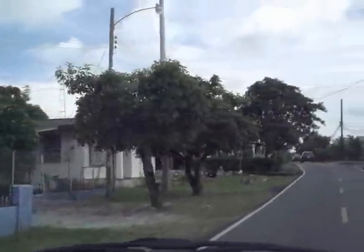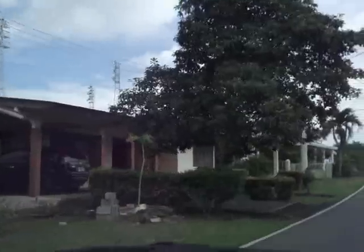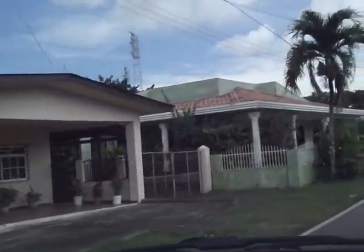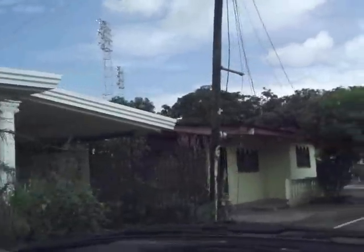Many of them you'll see Christmas decorations because it's only 10 days till Christmas, and many of the homes, just like in the States, are decorated. Here you'll see some very nice homes, typical Panamanian style, more like U.S. style out of the 1950s. But the houses, some of them are very, very nice.